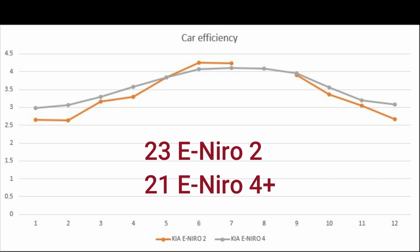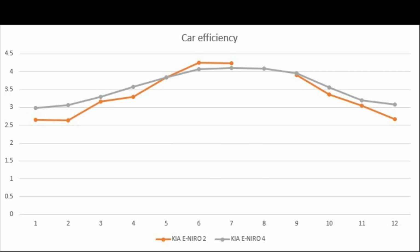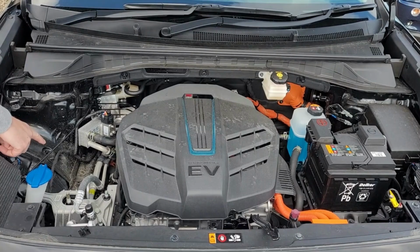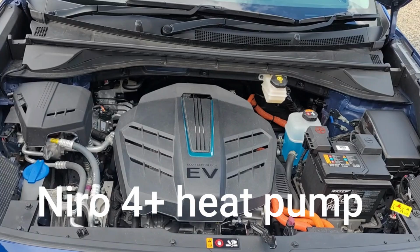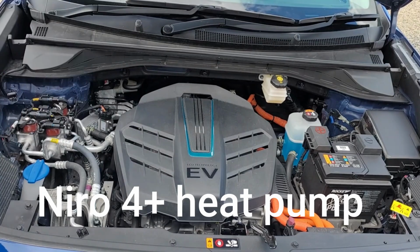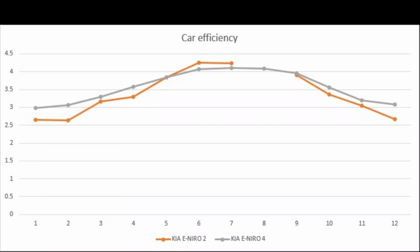So here are the figures from Reflex. 23 E Niro 2s and 21 E Niro 4 Plus, as denoted by the orange and grey lines. So just to recap, the E Niro 2, as denoted here, does not have a heat pump, as opposed to my E Niro 4 Plus, which does have a heat pump underneath that cover. So let's have a look at the figures. The line along the bottom is months of the year. The gap between months 7 and 9 is when we were just before we had the E Niro 2s, but we got a good overall view of its efficiency.